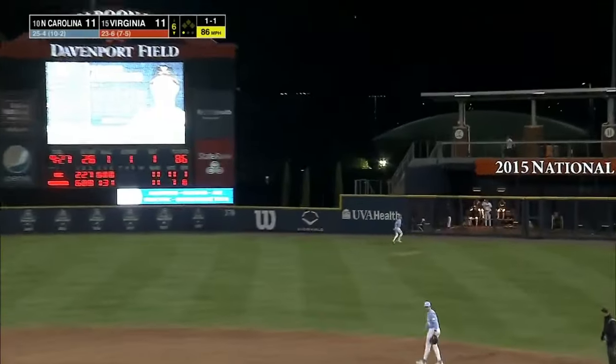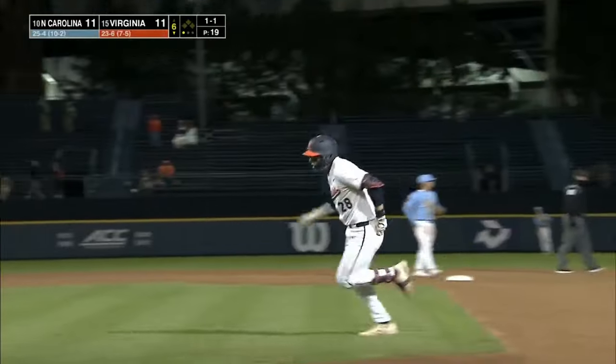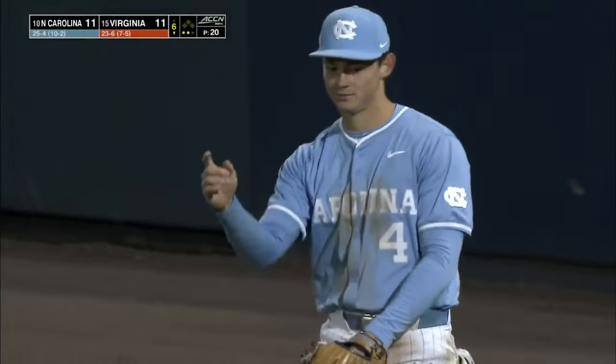In the air to right field, going back on it is D'Onofrio, who'll make the catch. That's out number 2. That'll bring up Ethan Anderson. He is 0-for-3 tonight.